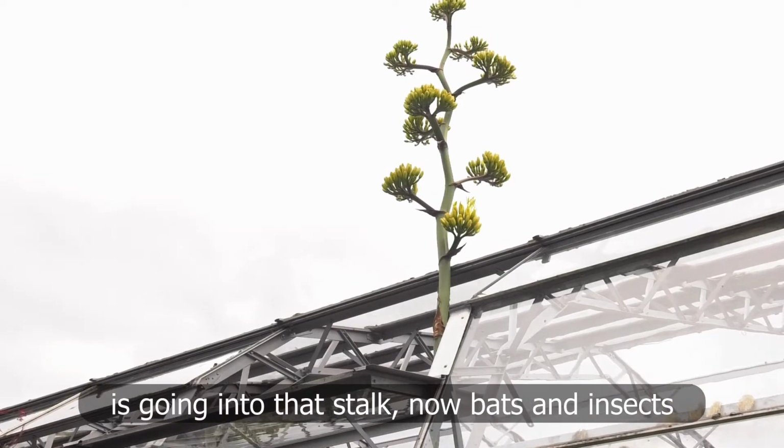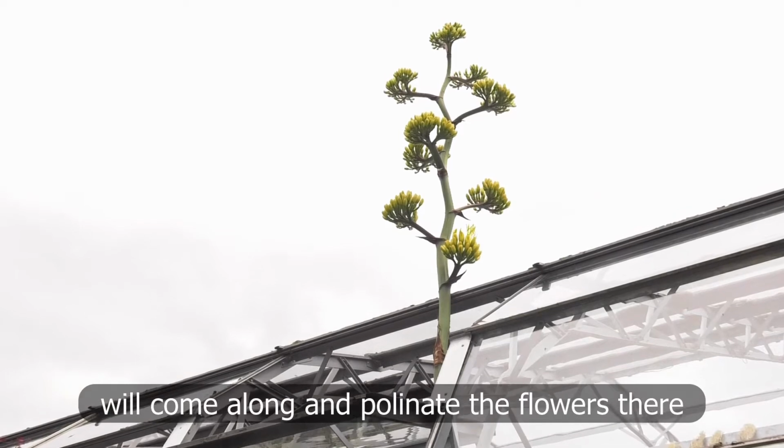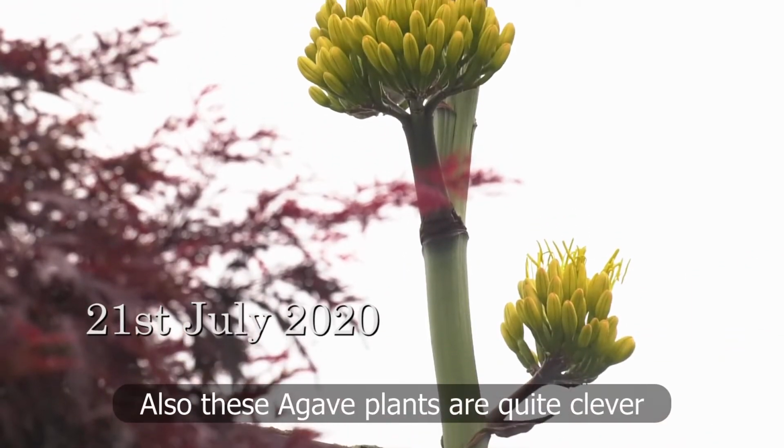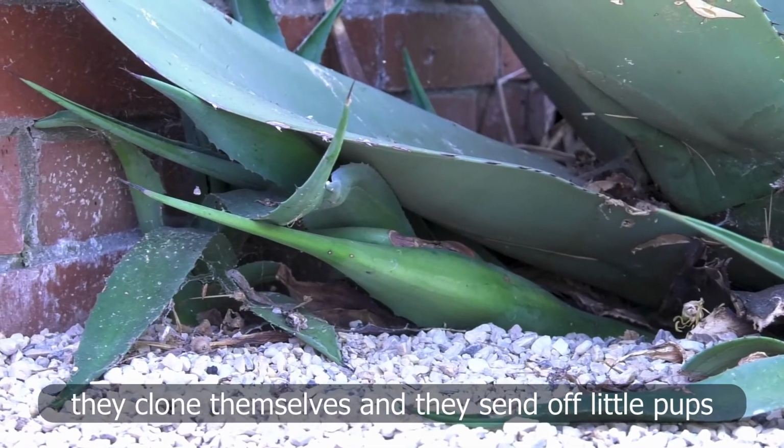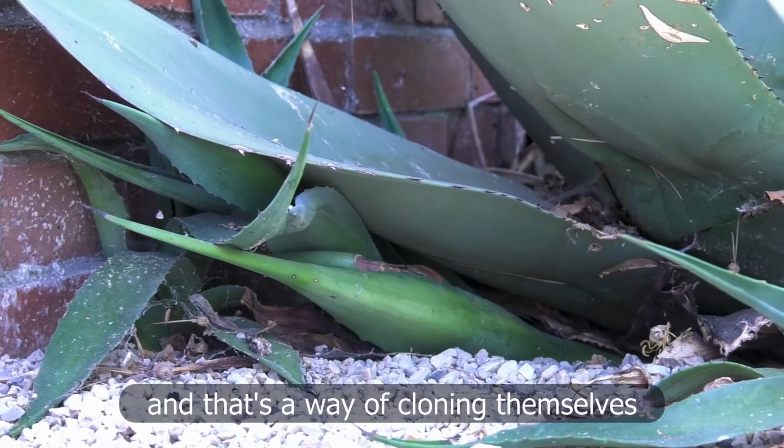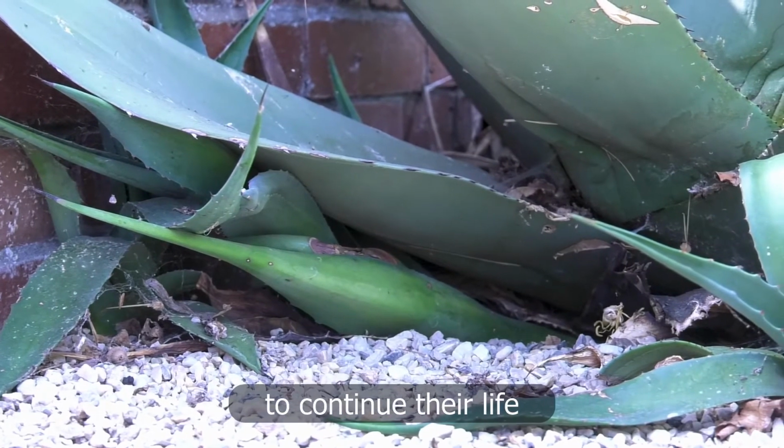Now bats and insects will come along and pollinate the flowers there, and that's how it will continue. Also, these agave plants are quite clever. They clone themselves and they send off little pups, so little suckers that come out the side, and that's a way of cloning themselves to continue their life.